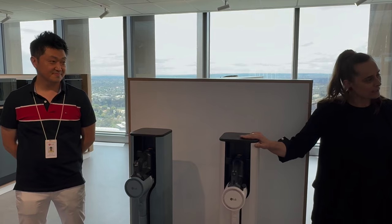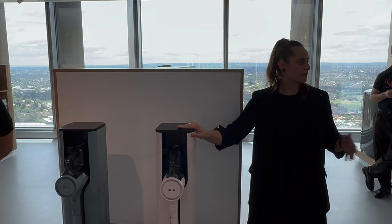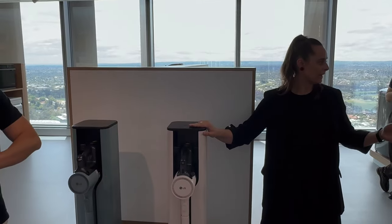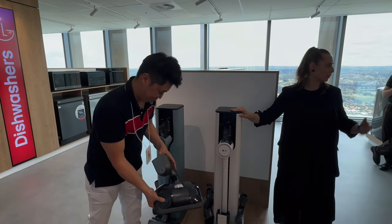Another new feature this year is the hot mop. So mop and vacuum head all in one. So it's a single process. You don't need to vacuum and then come back and mop. It's all in one hit. And it has a hot mop functionality if you'd like to hot mop the floors, as well as cold mop as well.